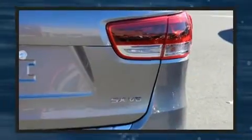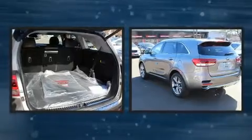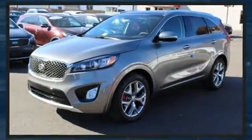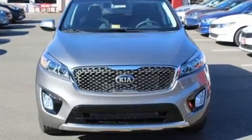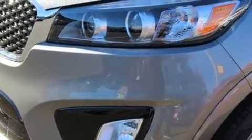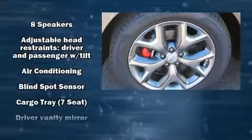Features such as automatic climate control and leather upholstery prove that economical transportation does not need to be sparsely equipped. Third row seats provide an even greater maximum passenger capacity. For drivers who enjoy the natural environment, a power moonroof allows an infusion of fresh air. Audio features include a CD player with MP3 capability and 8 speakers, enhancing the audio experience throughout the interior.